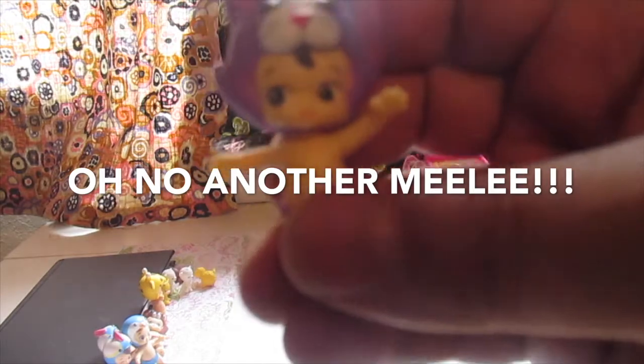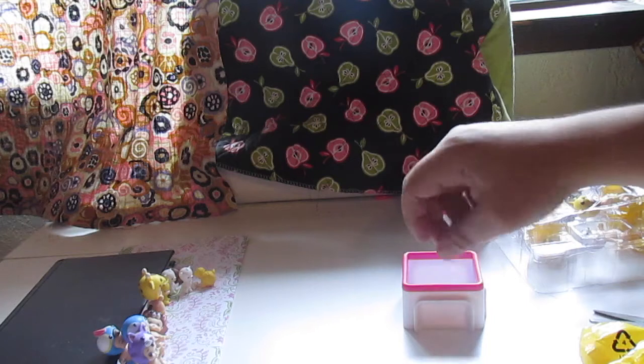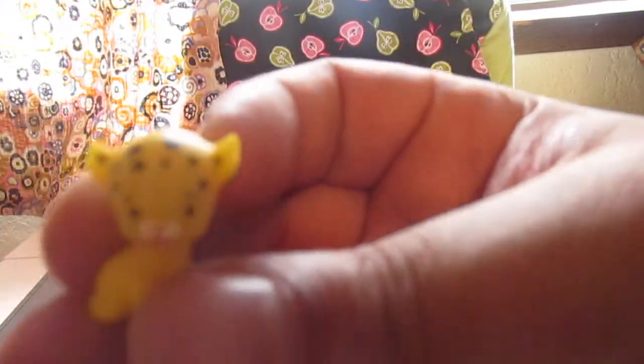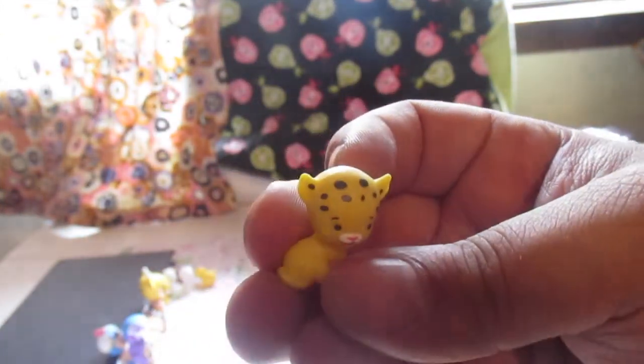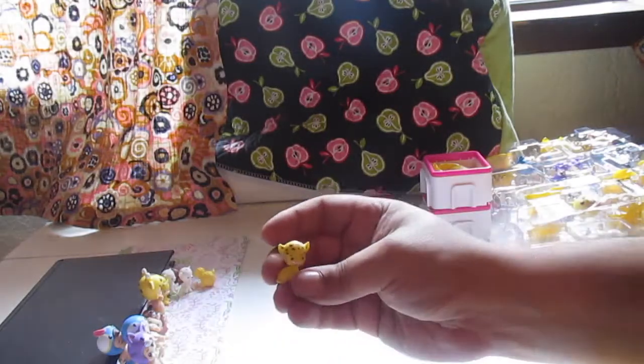Uh-oh, another duplicate. Oh well. Wow, you sure get a lot of duplicates on these. Oh, speaking of duplicates, I already have this one. And who is this? This is Specs. I'm looking for Lippy. Now I have two Specs.